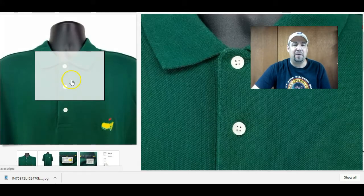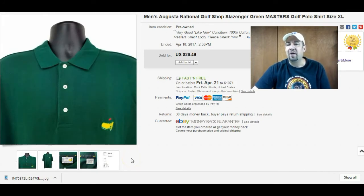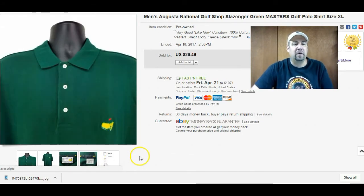Guys, definitely keep an eye out for anything with that little logo right there. It sells great on anything. If you can find it on a coffee mug, a lawn chair, anything. I actually sold a child's shirt, and I've never sold anything in the children's line before, and I also sold a necktie for like $40 with that logo on it. Definitely something to keep an eye out for. This here is what one of the tags looks like. This actually comes from the actual golf shop itself. But anyway, that was a nice quick sale there.